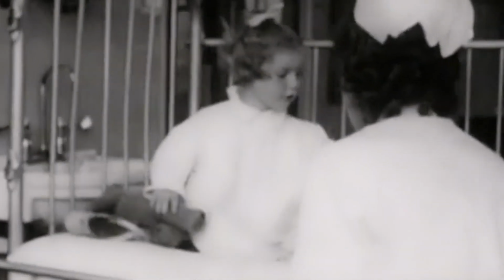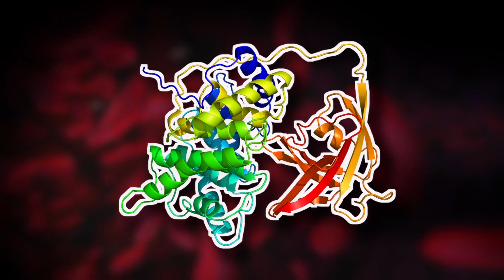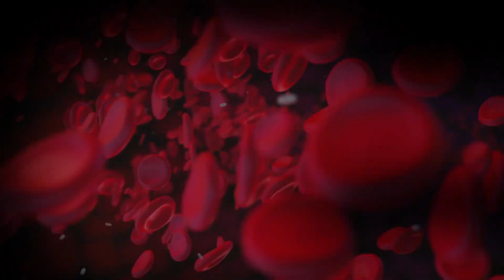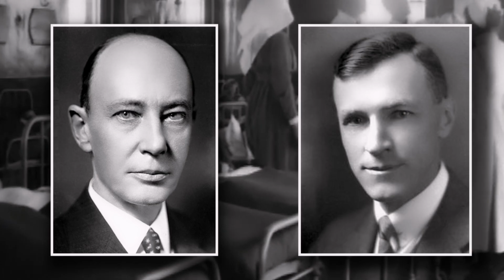Before 1926, vitamin B12 deficiency was a massive issue. 1 in 1,000 people have a disease called pernicious anemia, where a person's immune system attacks a protein called intrinsic factor. Without this protein, the body cannot absorb vitamin B12 at all, which inevitably leads to less red blood cells being produced. Up until 1920, a person diagnosed with this illness would die within 1 to 3 years. That was until they found a cure made from liver juice that contains vitamin B12 in high amounts.